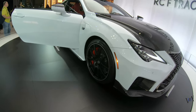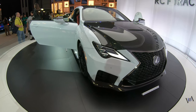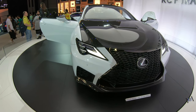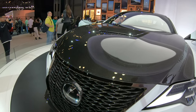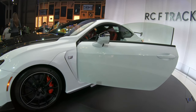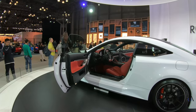Giant S-Sport brakes. Damn, that hood is intense. Lexus grill, love it or hate it. I personally love it. Ooh, look at the side view mirrors. It's got like reflective chrome over top. That's pretty.